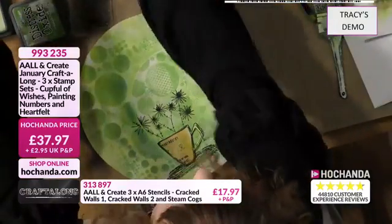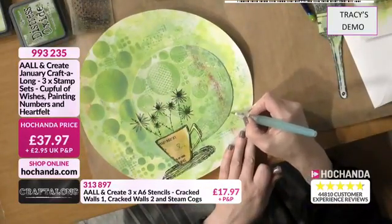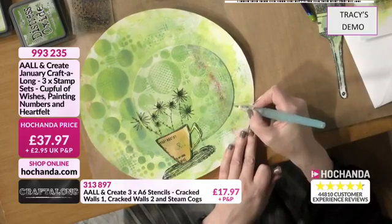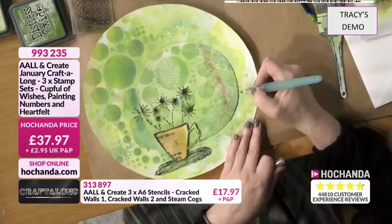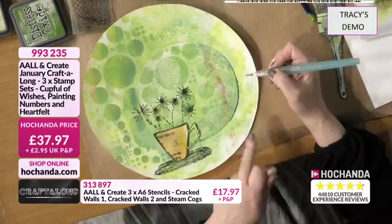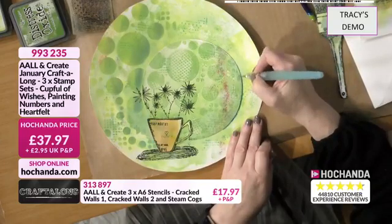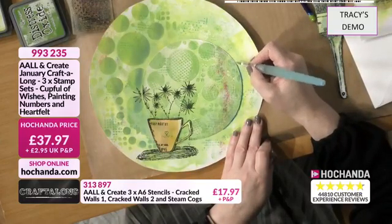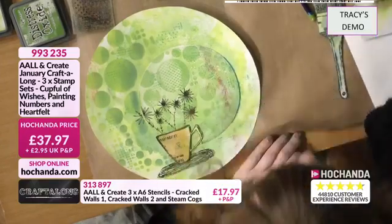So you draw around this edge with an Inktense pencil or whatever pencil will blend with water. And can you see, I'm reactivating it with water because this will blend the colour out, but this makes the circle pop. Right. It makes the circle pop. Nice. Gives it dimension, doesn't it? Yeah. So you need to draw around the whole circle edge with this. That's it. So you're going round the whole circle.